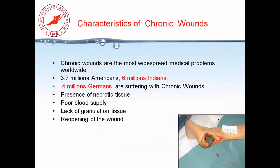If you look at the characteristics of chronic wounds, these are among the most widespread medical problems worldwide. I think 3.7 million or more in the US, 6 million in India, 4 million in Germany are suffering with chronic wounds. And there is the presence of necrotic tissue, poor blood circulation, lack of granulation tissue, and reopening of the wounds, which makes these wounds very difficult to heal. So it is literally a catastrophe.